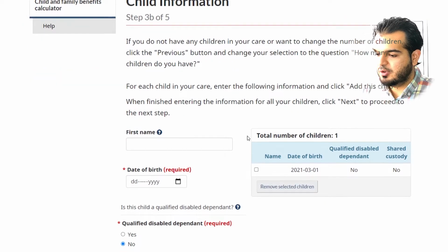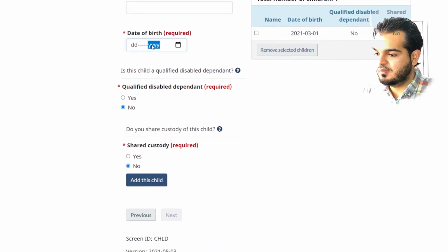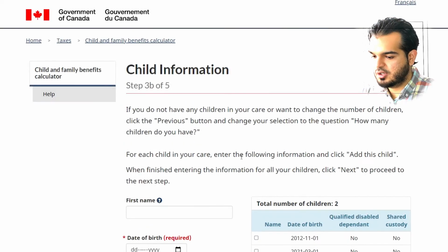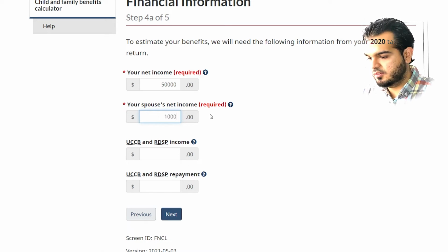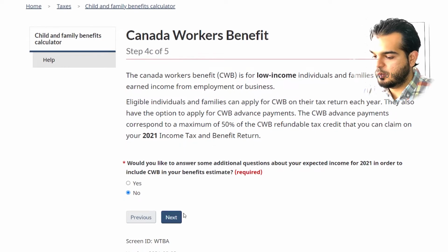Next. And because I'm reusing my calculation from the beginning, it already has information from the first child. So now I'm going to go ahead and enter information on the second child. Again, no disability, not in shared custody. Let's add this child. So now I have a total of 2 children. Hit next. I'm going to go ahead and change the income and make the spouse net income higher, and we'll put this at 100,000. So this should give us a total family net income of 150,000. Again, nothing in here, but make sure you check with your own tax return to see if these 2 options apply. Same thing, I'm going to go ahead and skip the Canada Workers Benefit.